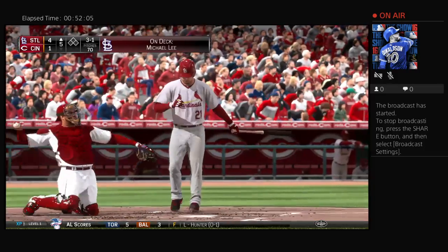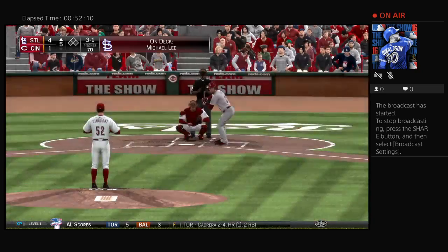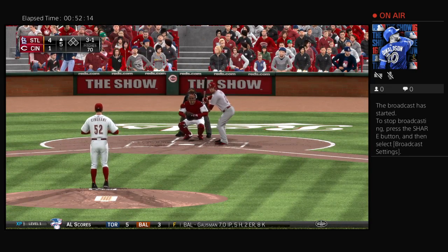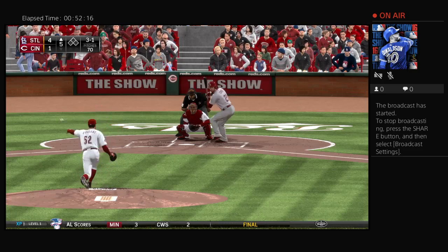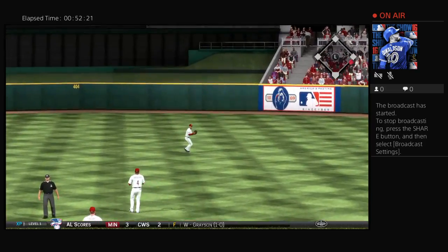He's fallen behind now, 3-1. You figure he should get something good to hit here. They don't want to walk him and put him on for the heart of the order. And the pitch. This is past the mound and into center field for a base hit.